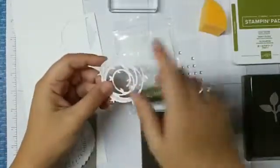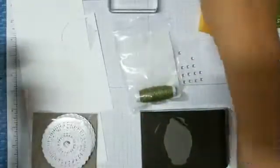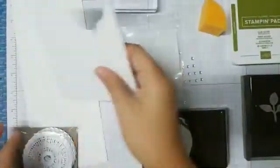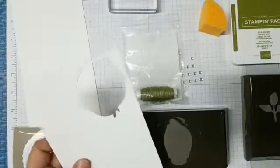So, I've already put the multi-purpose adhesive sheet on this and cut that out ahead of time. I've got some Whisper White cardstock here.